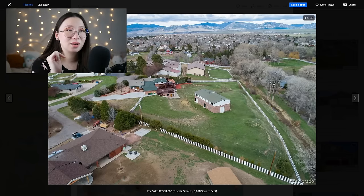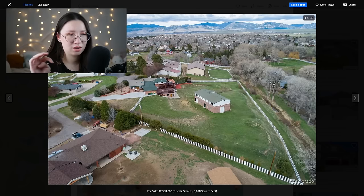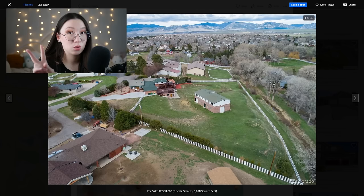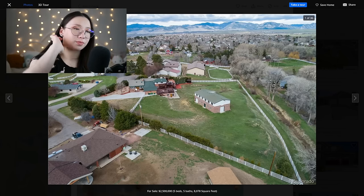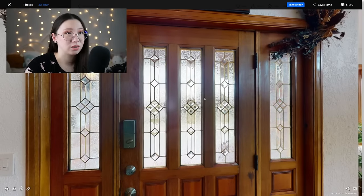Now I think this house is being used as a rental, I want to say, just based on a few things I noticed. You know how you see signs, like literal signs on the walls that will give you rules for the house. So I kind of think it's a rental.